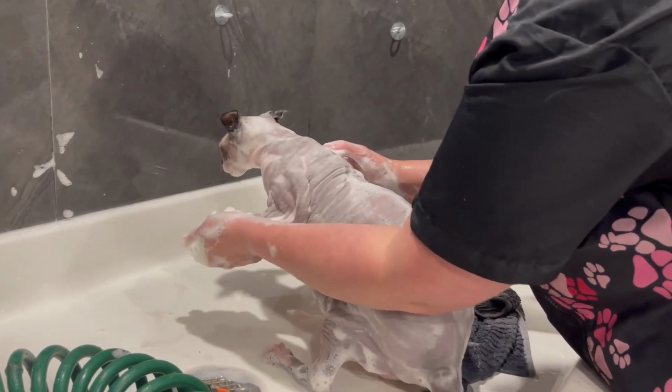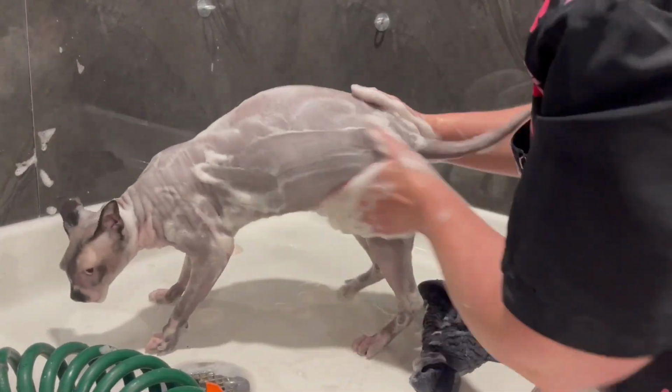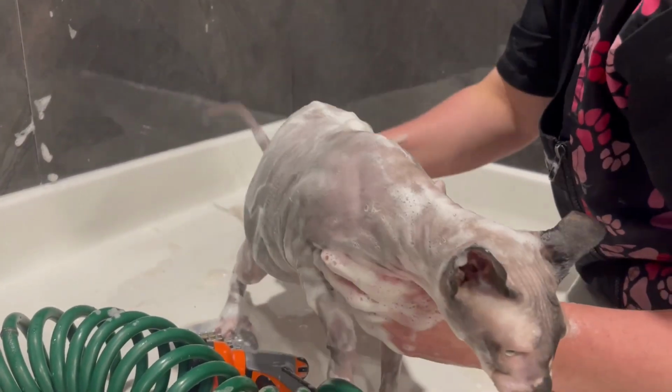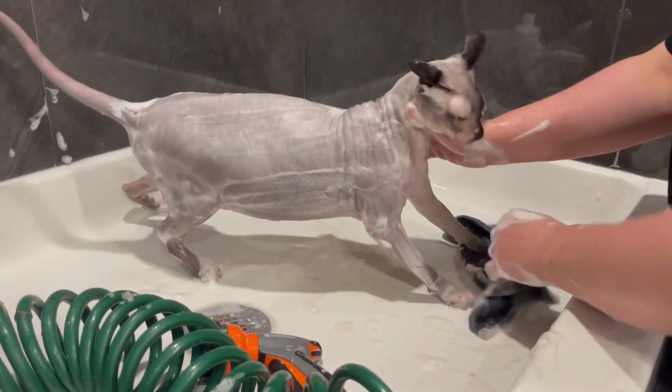Again, these guys have sensitive skin. You don't want to be using harsh, abrasive, unnatural stuff on them. Keeping it nice and simple. Just making sure that you're getting that oil off of them regularly makes for a much happier, healthy cat.